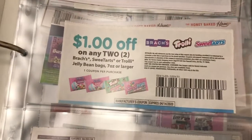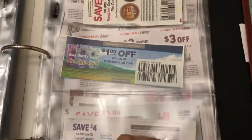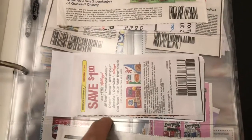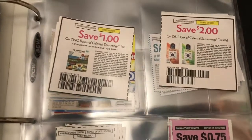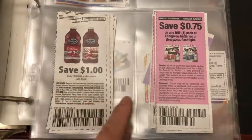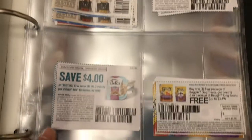So I have some coupons for candies and oatmeal. This one is for butter, for coffee, and the Kellogg's cereal. So I have three of this. So we're eating a lot of cereal and Cheerios. Here are some of my coupons, and I also have a coupon for cranberry. Good thing I found this one because we're drinking cranberry also. And I have battery coupon also for toys, and I have coupon for dog treats. And that's all, guys, my coupons.